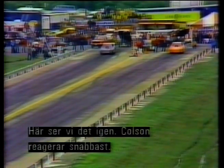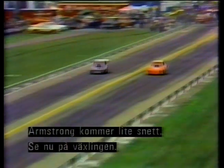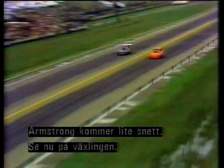Here we come again. They come out of the gate. Coulson responds first. Armstrong is right with him, gets a little bit sideways. Now watch the high gear shift. There comes the horsepower. There goes Coulson into the lead and into the next round at the Cajun Nationals.